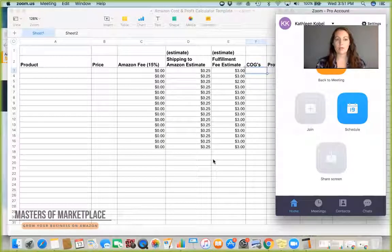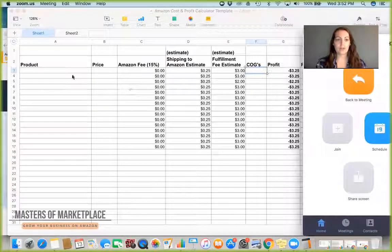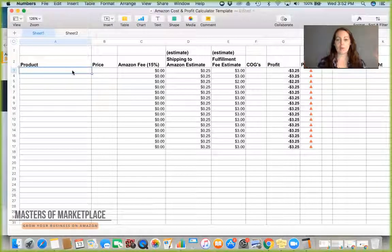So I'm going to bring you over to my spreadsheet real quick here. All right, so this is the spreadsheet that I use with my clients when we're pricing out their products, and of course for my own brands as well. And so let's say you want to sell a coffee mug. So we have our mug, and say you sell your mug for $15.